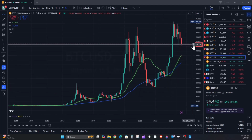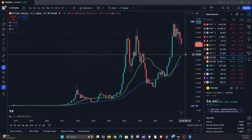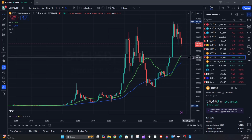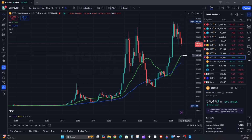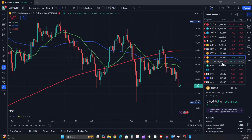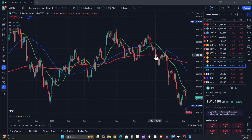And the monthly chart, same thing. I would not be surprised if we even come down for the month to $44,000. Yeah, right around that area. Okay, so now let's go to the dollar.